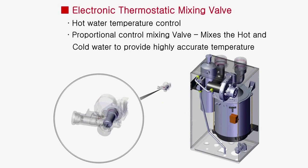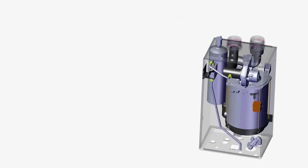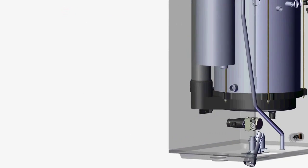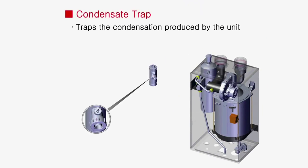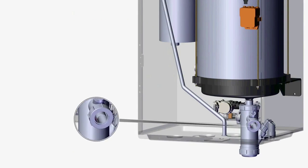The mixing valve mixes the hot and cold water to provide highly accurate temperature control. The flow sensor serves to monitor the domestic water flow and fire the boiler combustion system to meet the hot water demand. A condensing trap allows condensate occurring during operation to be discharged safely and blocks the exhaust gas generated during combustion.